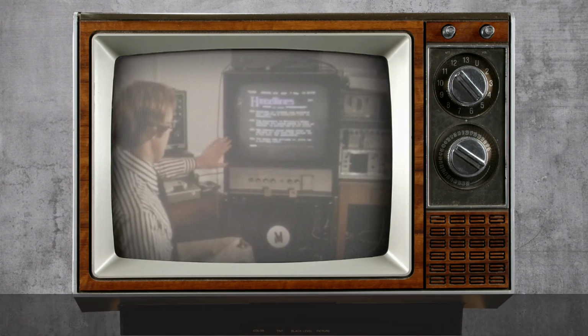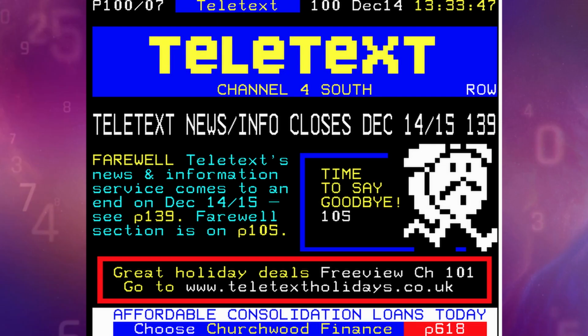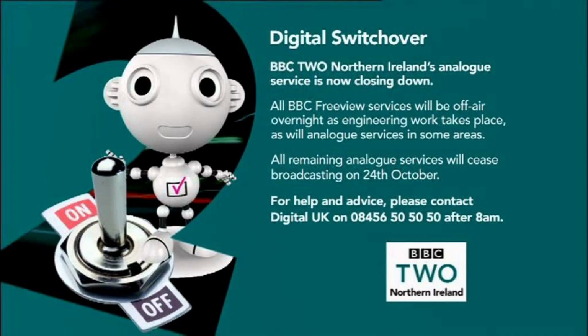Teletext. For most Britons who lived between the mid-1970s to its prime in the late 80s and even the early 1990s, you would remember teletext. Teletext, or the more commonly known CEEFAX pages for the BBC, were a staple for British television up until the digital switchover of 2012.